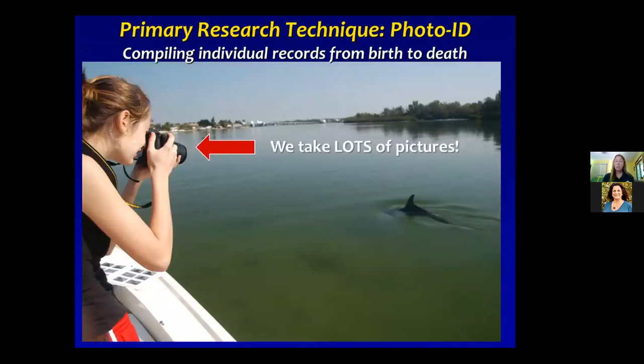How do we do what we do? Well, our primary research technique is photographic identification. So we're able to tell individual dolphins apart from patterns of nicks and notches on their dorsal fin. And this helps us compile individual records from these animals from birth all the way through to their death and confirm their identity over time. So we go out on boats and we take lots of pictures.